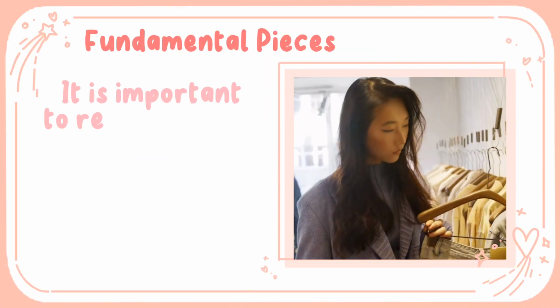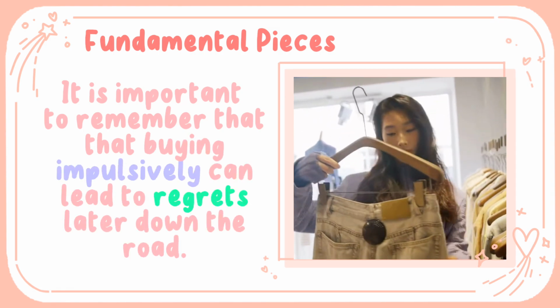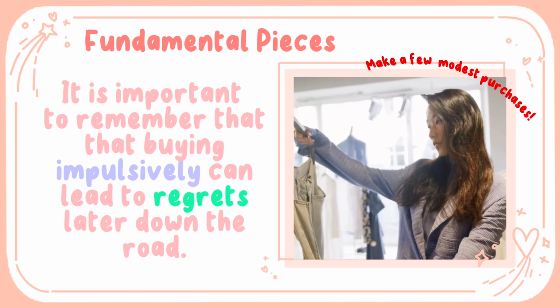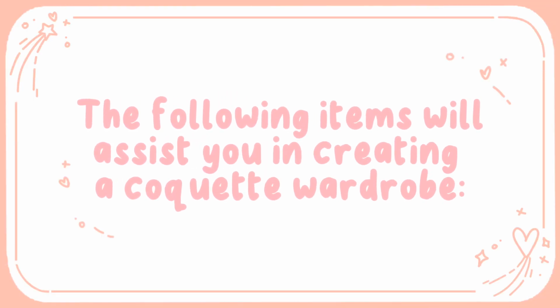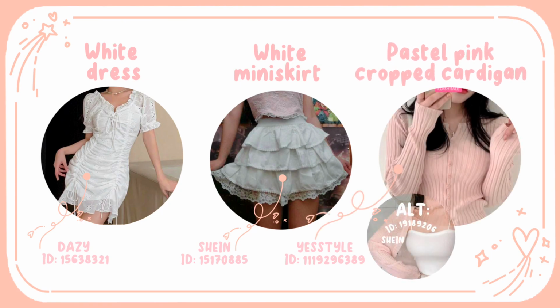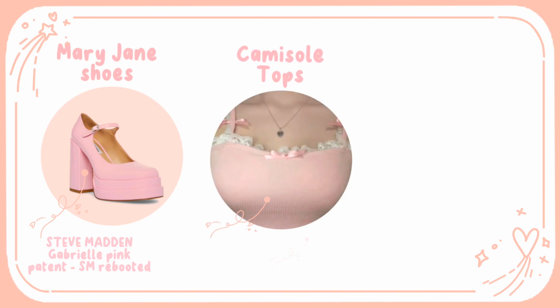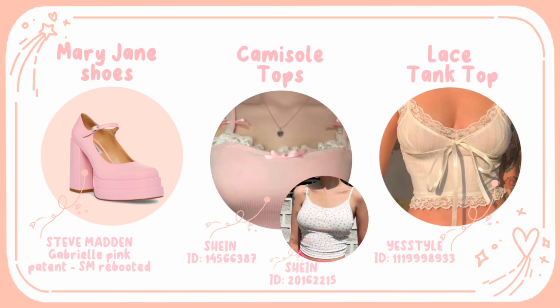It is important to remember that buying impulsively can lead to regrets later down the road. Make a few modest purchases to expand your closet. The following items will assist you in creating a Coquette wardrobe. Purchase a white dress, a white miniskirt, and a pastel pink cardigan. Buy a pair of pastel pink or white Mary Jane shoes, 2 camisole tops, and 1 lace tank top.